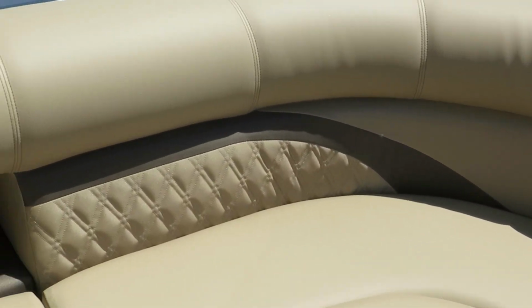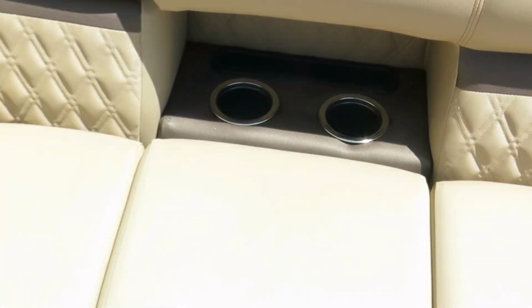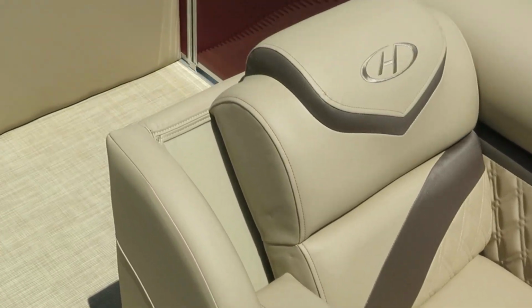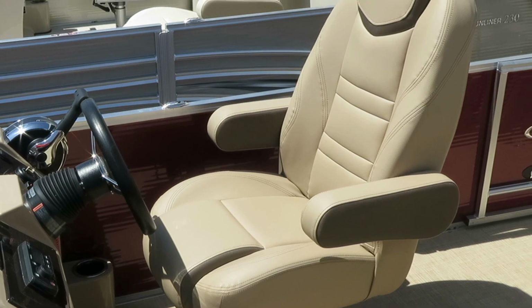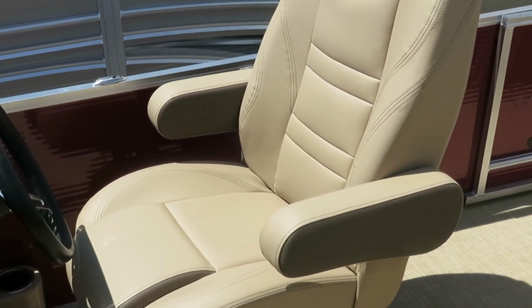Storage under every seat. As you can see, there's some recessed cup holders, which are really nice, out of the way. All three of the loungers have a flip down armrest, which is very comfortable. Here at the helm, the high back captain chair has an adjustable seat option, so you can lift it up and down.